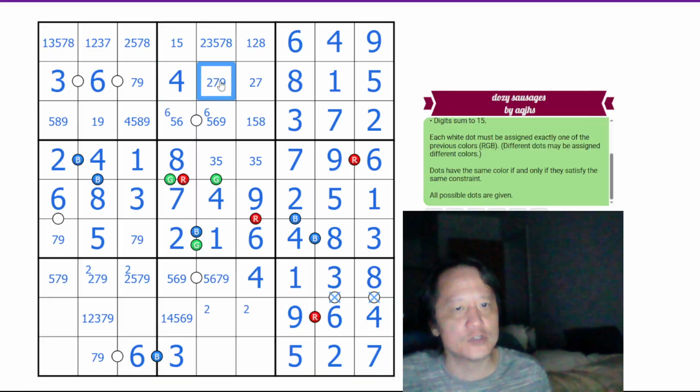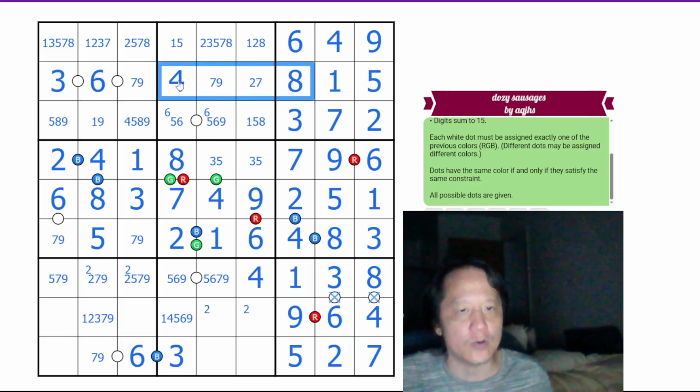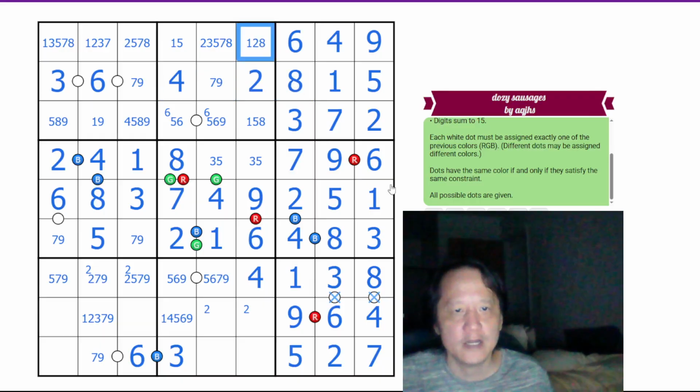2 is in a 1-to-2 ratio with 4, so this can't be 2, which makes that 7 or 9. We have a 7-9 pair now in row 2, which eliminates 7 and 9 in the rest of the row, so this can't be 7 or 9. That's 2, which eliminates 2 in the rest of the box and column, so this 2 can't be here.